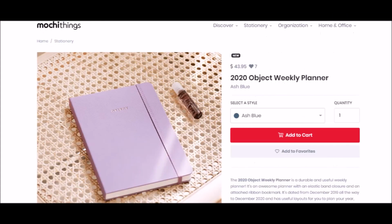Next, in the vein of I thought this was cute because it has a word on the front that seems kind of cheeky, I recommend the Object Weekly Planner because, of course, you have a physical book, it is an object. I don't know. I just like that. I'm so weird.